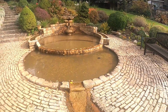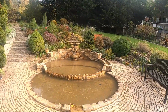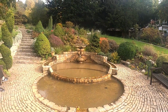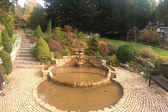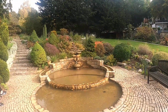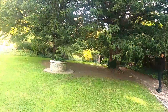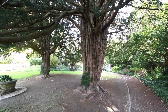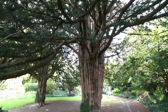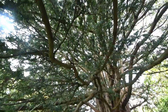So here their lines cross. So the energy at that place is very strong. So as you can see guys, these branches of yew trees are bending down into the ground. They want to stay in the energy.